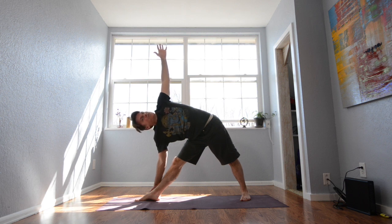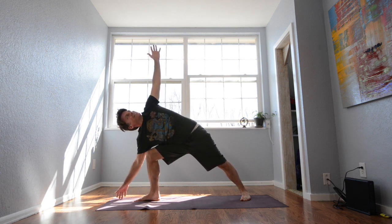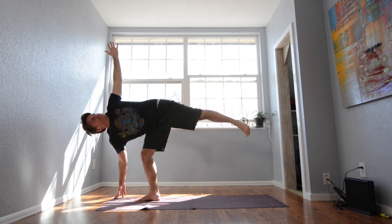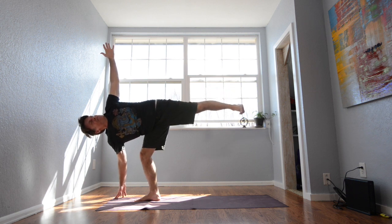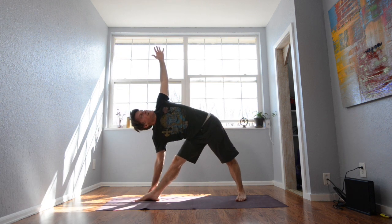So we're in Utthita Trikonasana, triangle, keeping the gaze up this time at the right hand if you're up for it. Bend the left knee. Use your fingertips to feel your hand sliding forward, your left hand. Extend your left leg as you lift your right leg up. Gaze is up the whole time. Triangle shape in a different orientation to the earth. Bending the bottom knee, stepping back, extending the bottom leg, triangle.